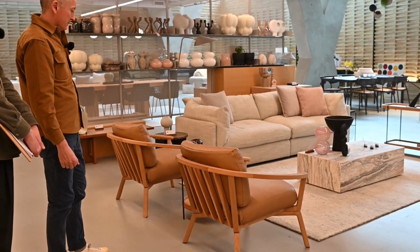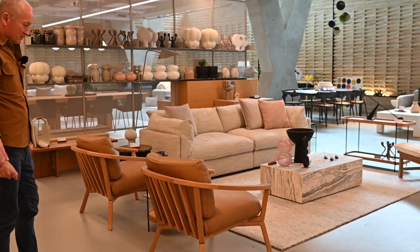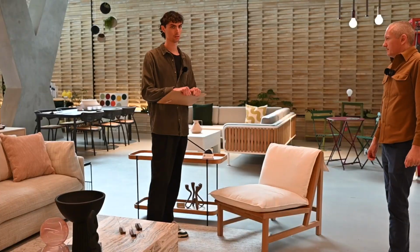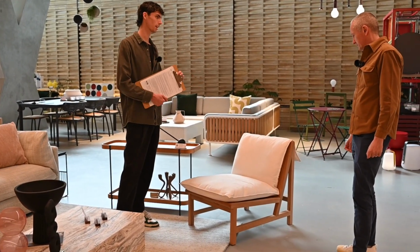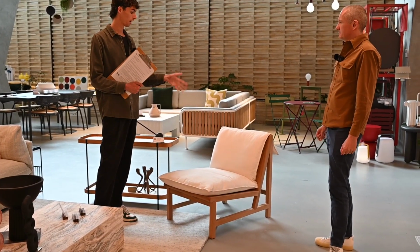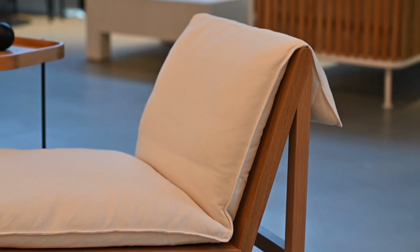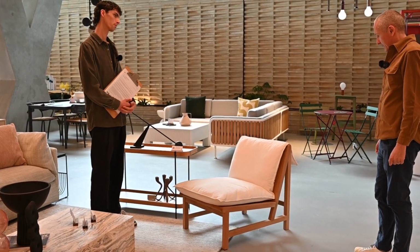provocative. It's not meant to be too intellectual. It's fairly simple and straightforward. Yeah, beautiful. There's also another favourite, or classic you could say. This is the cantaloupe chair in the ivory summer fabric, which is also probably one of our more popular fabrics in terms of sofas and lounge chairs. So if you just wanted to talk us through this particular piece as well.